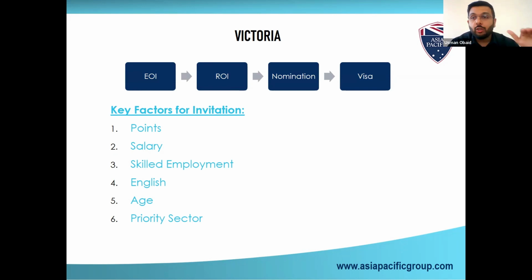Now, skill employment does not need to be in your field. You can work in a different field. You could be a network engineer working in a completely different field, as long as it's level 1 to 3 and on the skilled occupation list. That's what matters. So points, salary, skill employment. These are the 3 things they primarily look at.